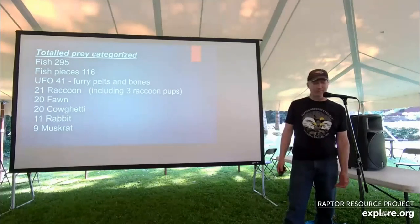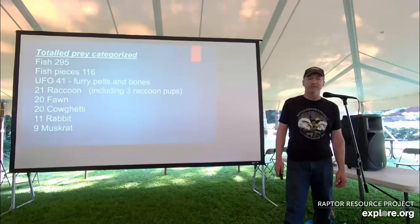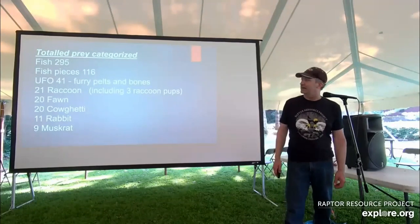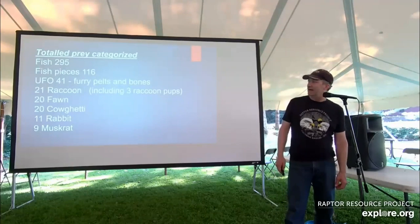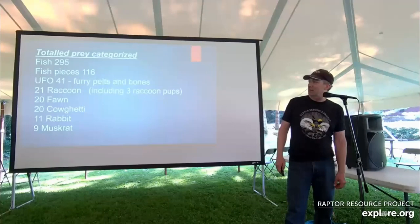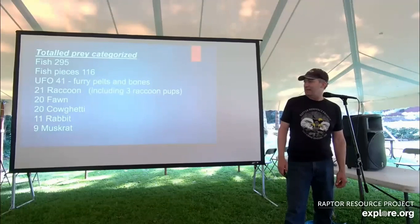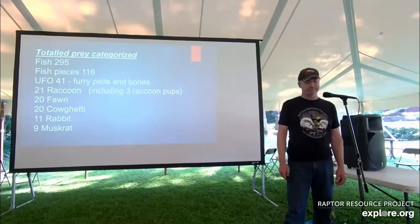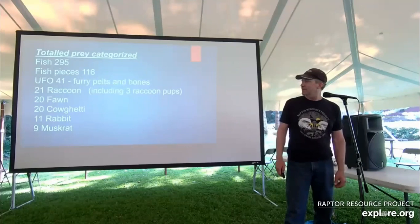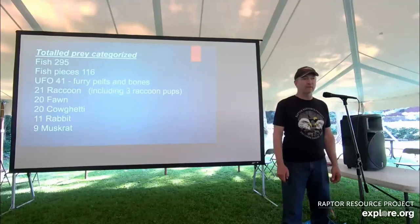So here we got top food item is fish. Pieces, unidentified food objects, furry pelts and bones, one raccoon, 20 fawn, 20 cow getty, 11 rabbit, 9 muskrat. And I think I also had a few box, which was kind of sad. I don't see it on here.